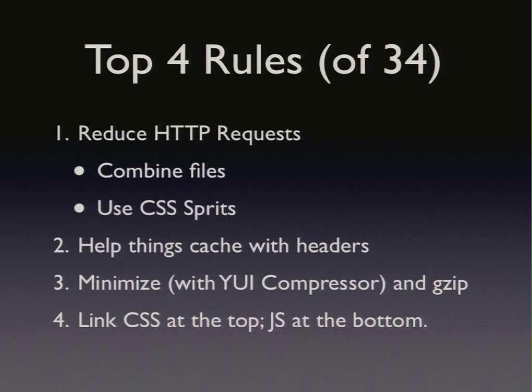We've enumerated 34 different rules for performance. But the top 4 are by far the most important. The first is to radically reduce the number of HTTP requests your page makes. Every CSS file you're including, every image you're including, all of these dramatically slow down your page. And if you do one thing, if you just reduce the number of HTTP requests on your page, you'll actually, to a human eye, be able to see a faster site.